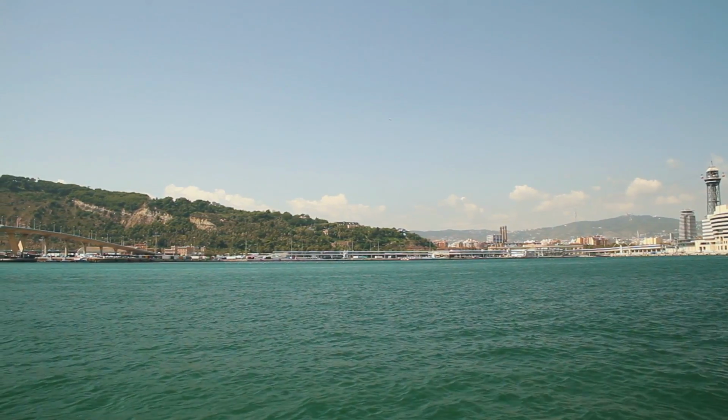Today I am in Barcelona to see that car way over there, the all-new Kia Ceed GT. This is the all-new Kia Ceed GT, Kia's second generation performance Ceed.